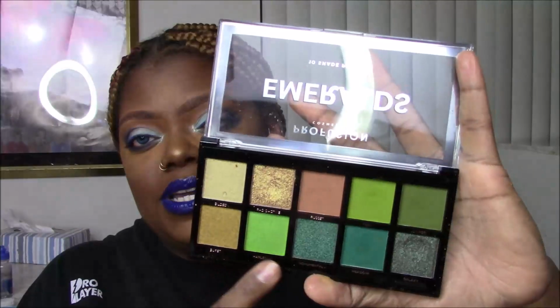Probably my favorite of the crew. This is the Emeralds palette. It is a green themed palette, but the complementary shade to this one, the neutral shades they give you are like golden. So you get 6 greens in here. You get 6 types of greens.